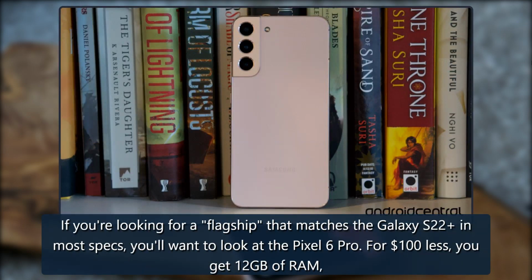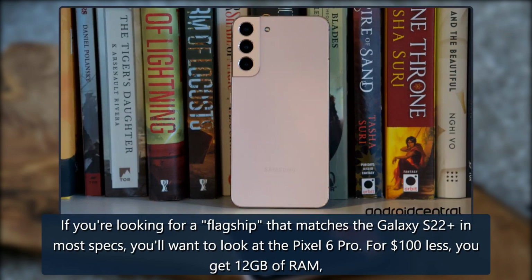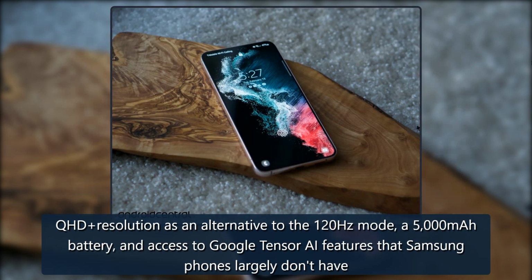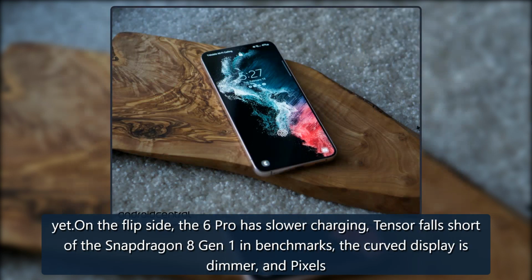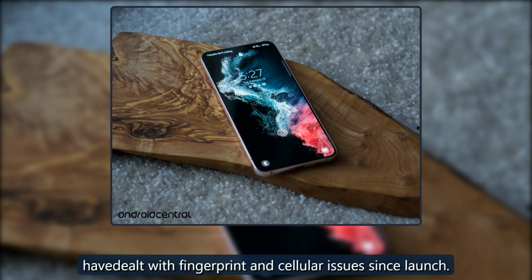If you're looking for a flagship that matches the Galaxy S22 in most specs, you'll want to look at the Pixel 6 Pro. For $100 less, you get 12GB of RAM, QHD resolution as an alternative to the 120Hz mode, a 5000mAh battery, and access to Google Tensor AI features that Samsung phones largely don't have. Yet on the flip side, the 6 Pro has slower charging, Tensor falls short of the Snapdragon 8 Gen 1 in benchmarks, the curved display is dimmer, and Pixels have dealt with fingerprint and cellular issues since launch.